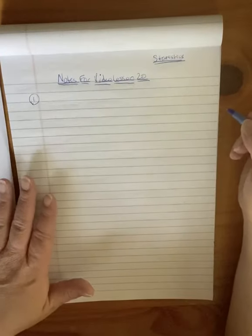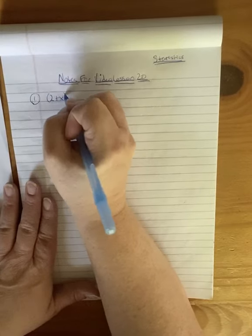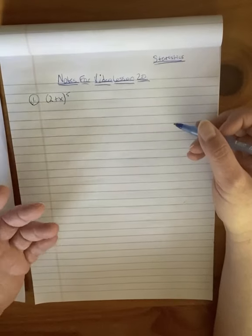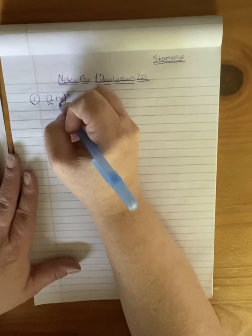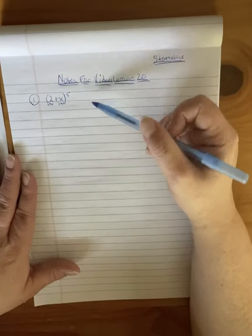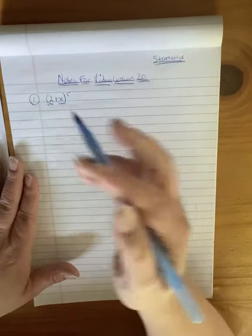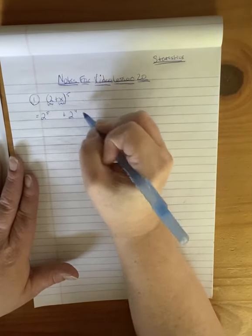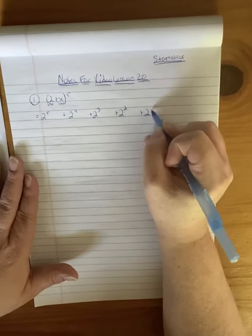So let's look at number 1. Number 1 says find the coefficient of x squared in this expansion: (2 + x) to the fifth. In order to figure out the coefficient, which is just the number in front of x squared, I have to actually expand this. So you need your first term and your second term. Remember, it's all about the exponents. You start with the first term, and it starts with the exponent 5. So it's 2 to the 5th, and you count down, leave room: 2 to the 4th, 2 to the 3rd, 2 squared, 2 to the 1st, and you stop at 0.